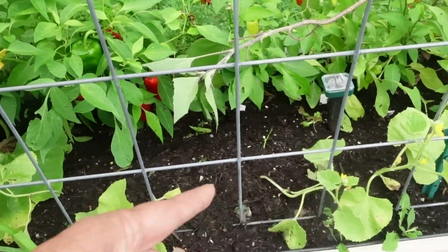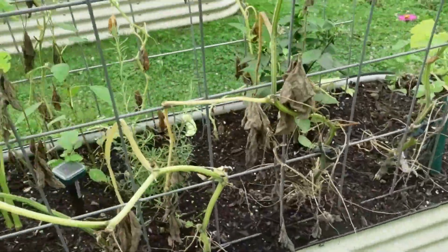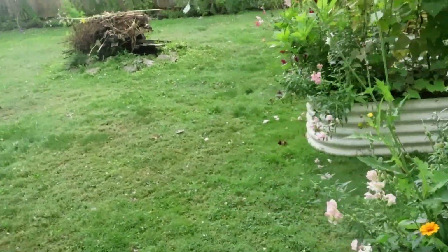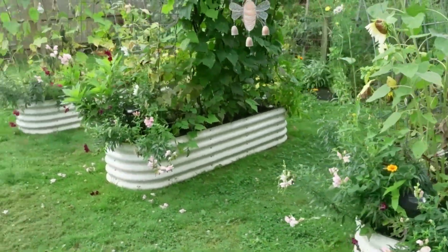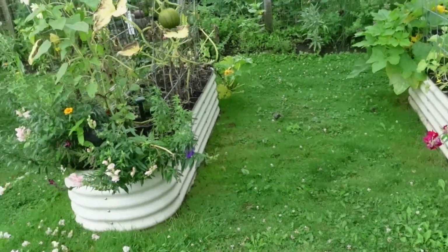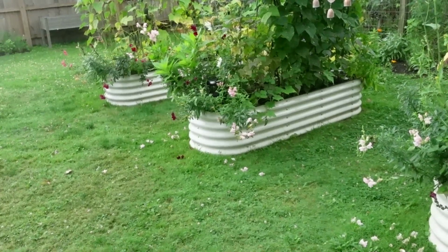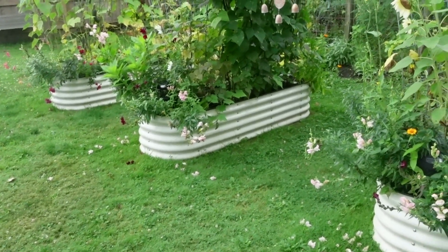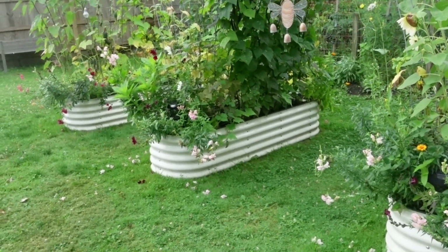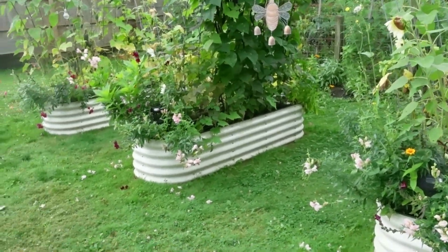I added more compost to this before I planted these. These beds right here I did last year. These 4 beds. And everything was absolutely gorgeous in them. And this year, I don't know why, but I didn't even think about amending the soil in them. So from last year, everything was gorgeous. And they took a lot of nutrients.